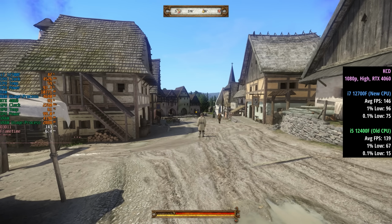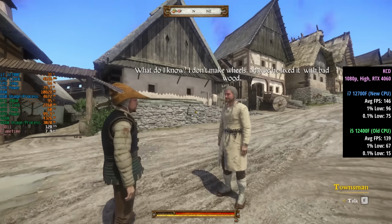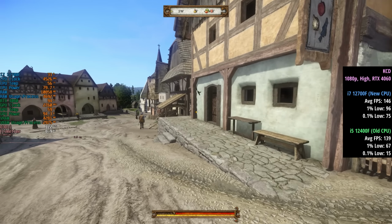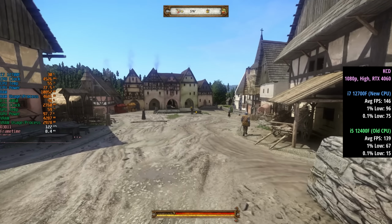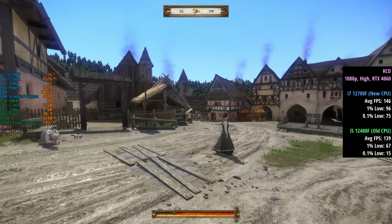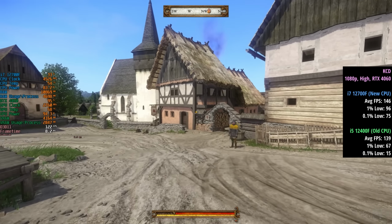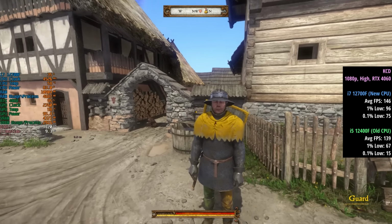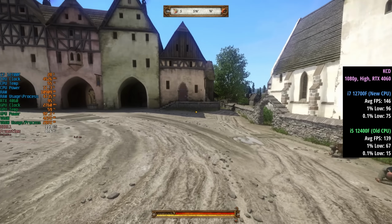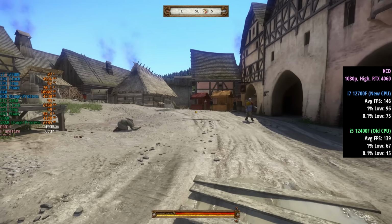Finally then, for the 4060 results, we have Kingdom Come Deliverance, one of my all-time favourites. Cannot wait for the second one, it's going to be amazing. Hopefully, 139 for the i5 with a 1% low of 67. And in and around Rattay, a pretty demanding area here, we see a 0.1% figure of 15. So some problems here and there. This is something that I've seen on a few 6-core chips, a drop to the percentile numbers. The i7, 146, so a slightly improved average there with a 1% low of 96 and a 0.1% low of 75.